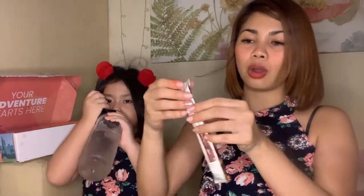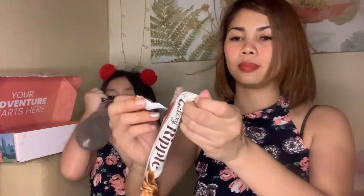Kasi wait, we're talking about Europe. So, it's indulged in smooth and creamy galaxy milk. So, it's chocolate from the UK. It has a classic smooth and creamy galaxy chocolate folded into soft velvety ripples. So ripples kasi parang siyang twisted. I think so. So let's try. Ooh. So medyo na ano na siya. Natunaw na. So let's try.